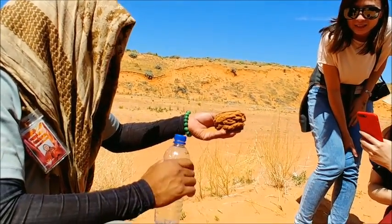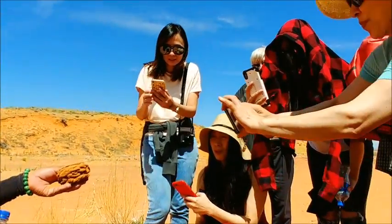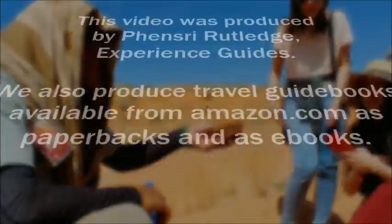So with wind carrying the sand and water carrying the sand, it'll shape and form that into all the formations that you see out here. Especially this canyon was made completely by that process. Cool, right?